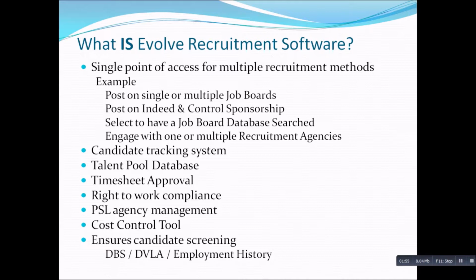It also has a timesheet approval process where if you use numerous temporary labour, then they hold their individual logins and they can complete their weekly timesheets or monthly timesheets, send them off to the allocated manager who can simply approve, or amend and approve.